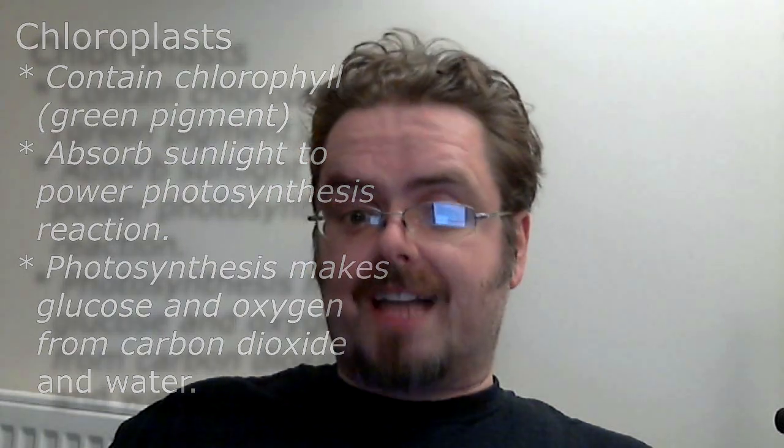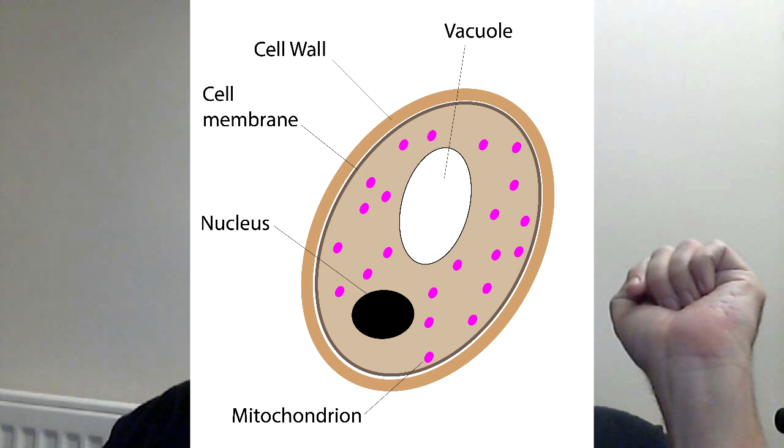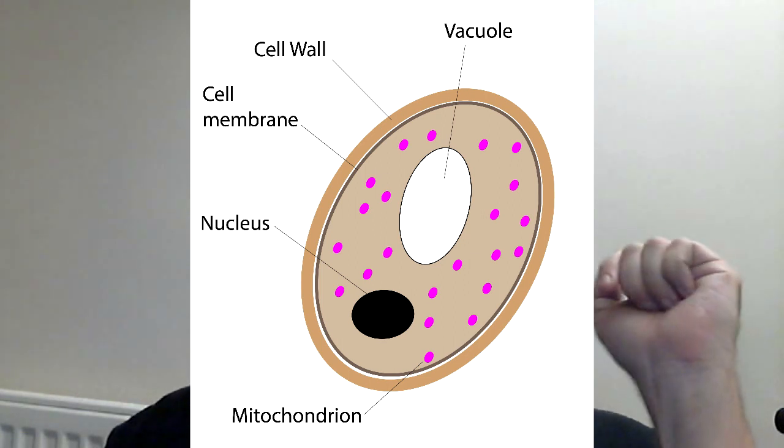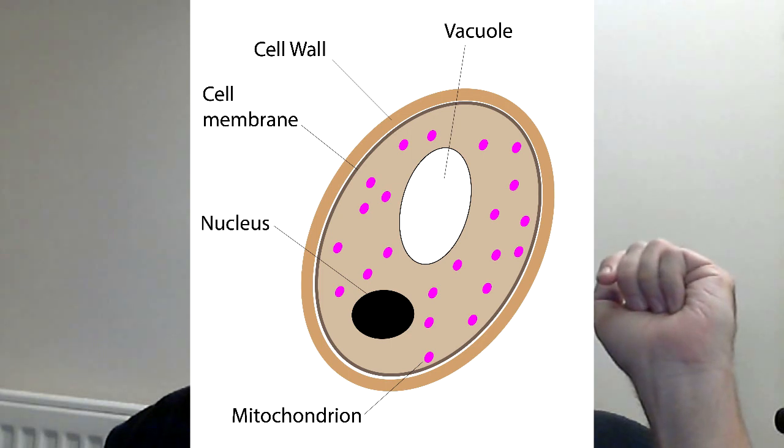Now then, there's one last type of eukaryote to have a look at. The fungal cell. And for this one we will be a bit more specific and we'll say the yeast form. We won't look at the mycelia, we'll just look at the yeast. Now as you can see from this diagram, it's kind of halfway between animal and plant in terms of structures.